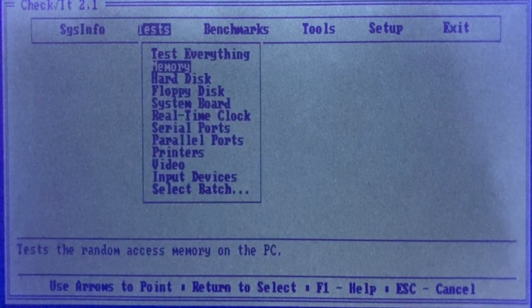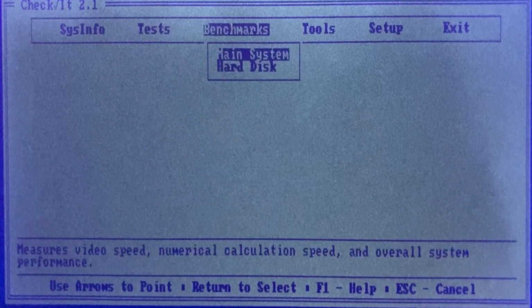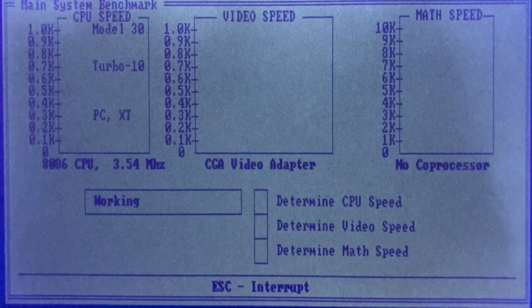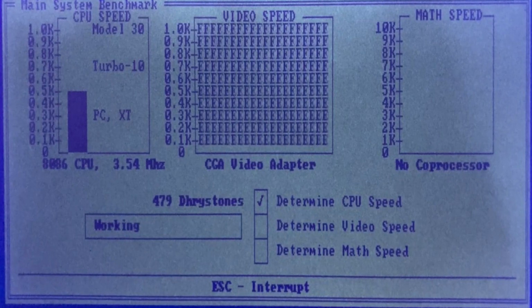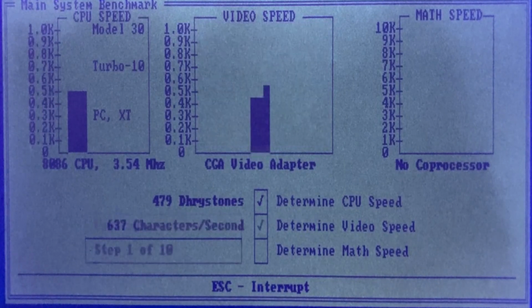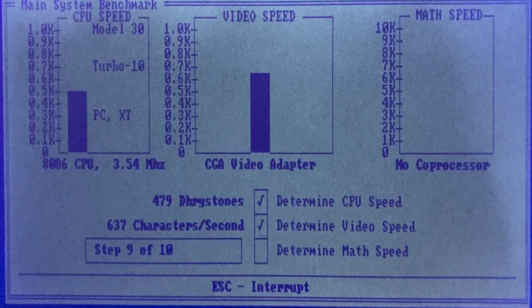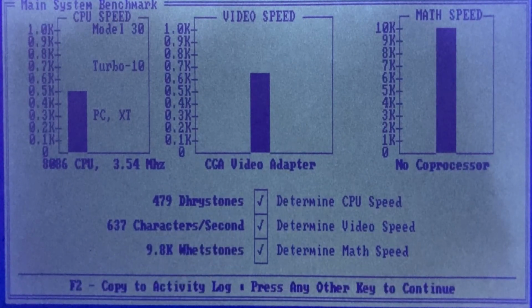Now, with these tests, normally I'd run these if I was trying to figure out if the memory was bad, or maybe I needed to check a hard disk or some of the other bits and pieces. In this regard, I won't. We'll just go straight to the benchmarks. Just running through the tests now. Quick CPU, video, and math tests. The math one does seem to take quite a while, obviously with no coprocessor.